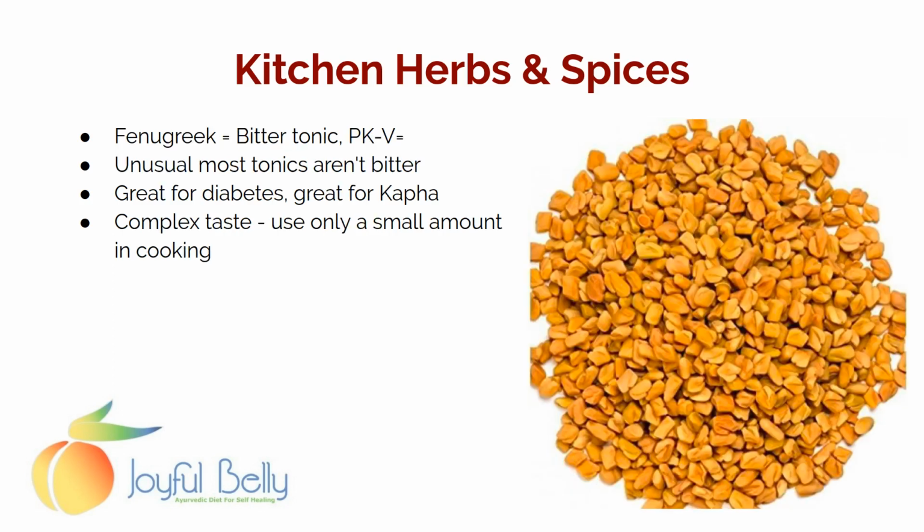Fenugreek is getting a little more complex, a little more advanced. It's got a complex taste. If you're using that in cooking, that means that you're confident enough, because it's easy to ruin a whole meal with fenugreek. But if you add the right amount, it's absolutely delicious. It doesn't smell delicious. It doesn't taste delicious on its own. But when you get the right amount, a small amount in your food, it's awesome, and really a key spice in Indian cooking.